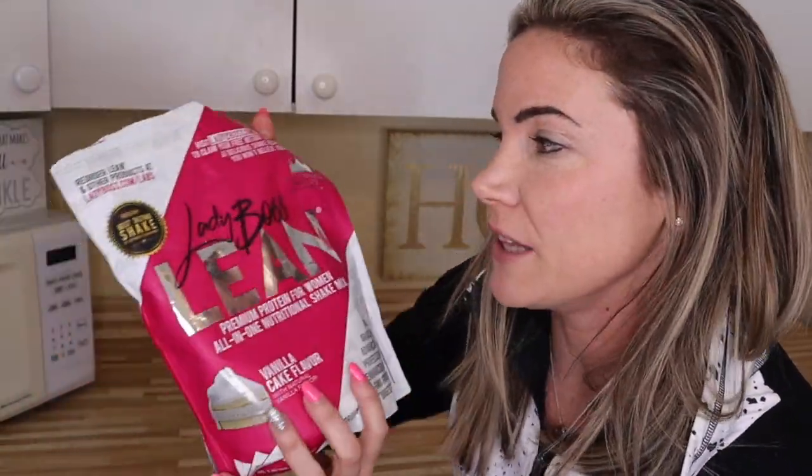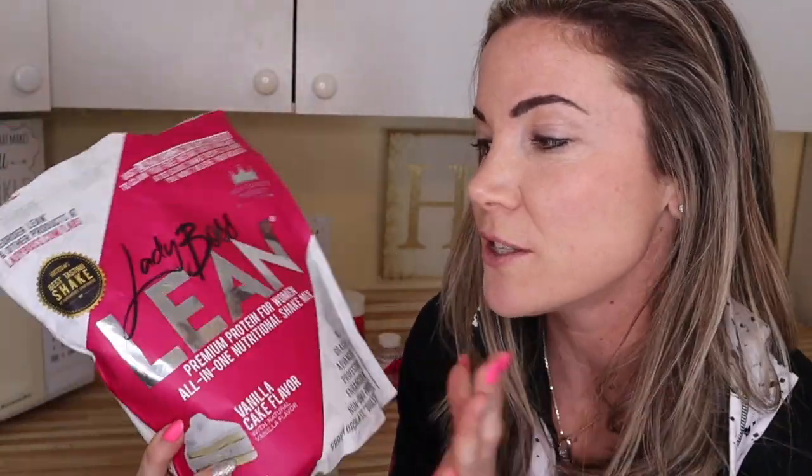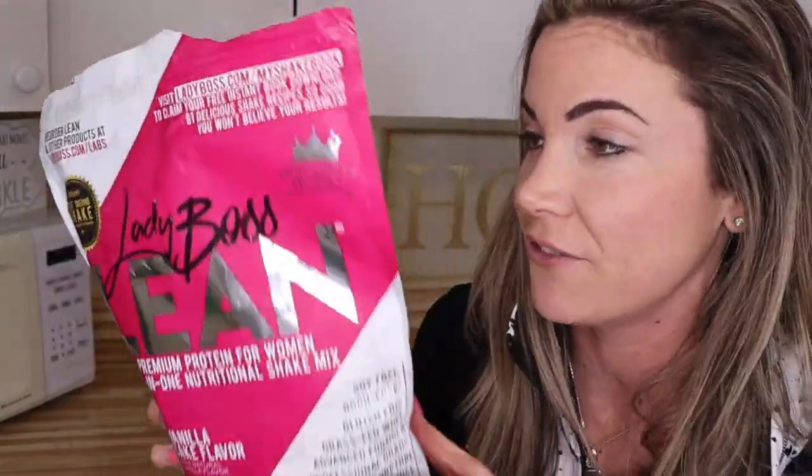So first thing we have on the list is the LadyBoss Lean. This is the protein powder. This is the vanilla cake flavor. It is delicious, and you can literally mix it with pretty much anything. It has 100 calories, it's got like 15 grams of protein, and it's honestly delicious. So that's the LadyBoss Lean.